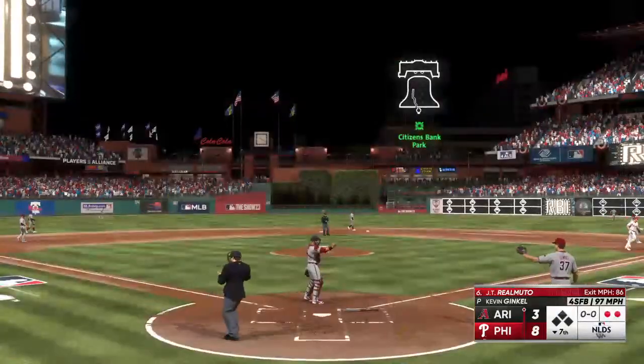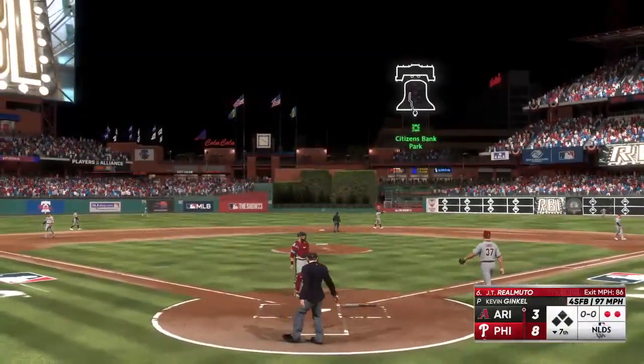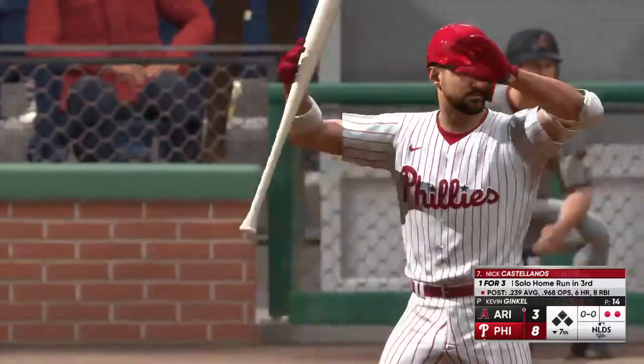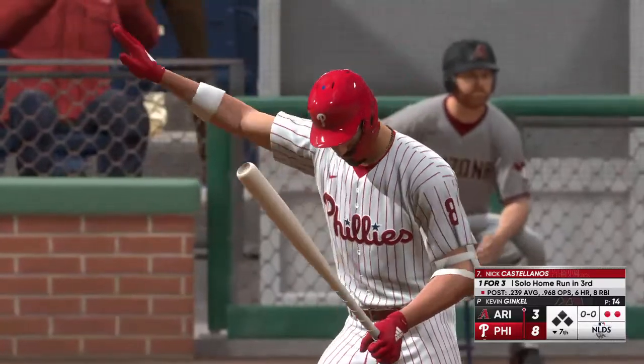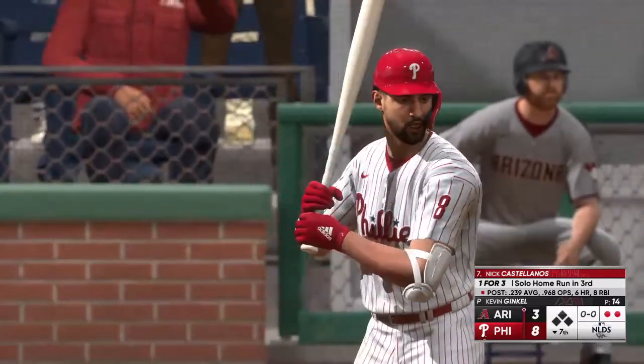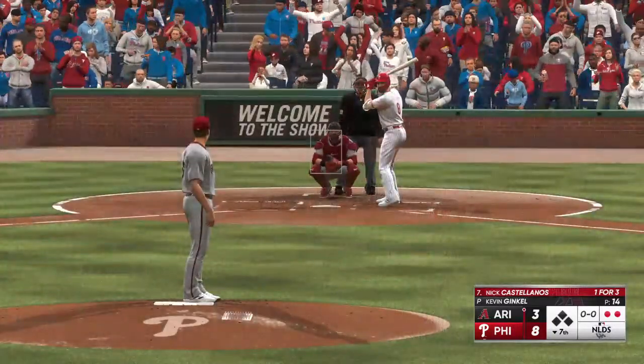In that situation, you're looking to get something up in the zone that you can put in the air. Worst case scenario, a sacrifice fly to drive in that runner from third. 2 outs, base is empty. Now it's the right fielder, Nick Castellanos. He's already homered in this game.